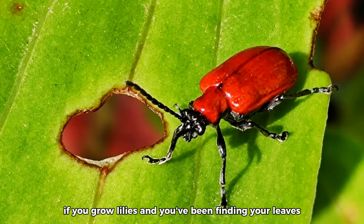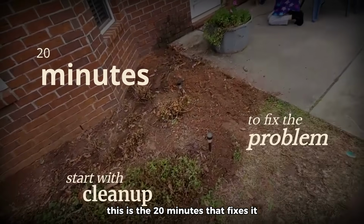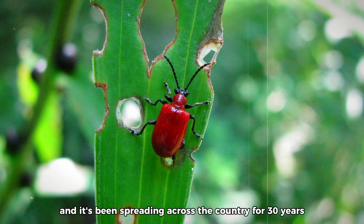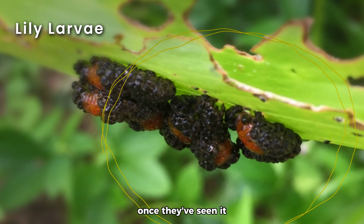Number 3. Lilies. If you grow lilies and you've been finding your leaves eaten to the stalk by June, this is the 20 minutes that fixes it. The lily leaf beetle is bright scarlet, about a 1/4 inch long, and it's been spreading across the country for 30 years. The grown beetles do damage, and so do the young, and the young ones have a habit nobody forgets once they've seen it.